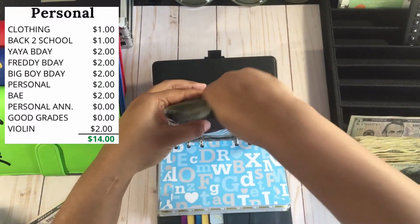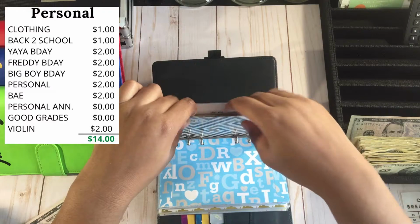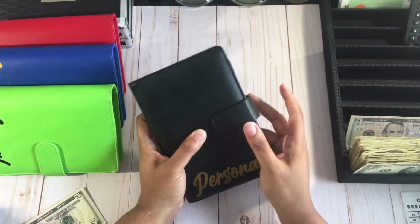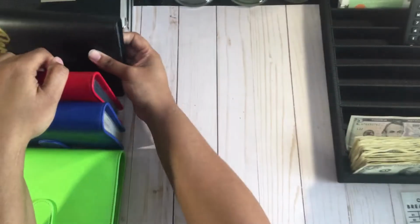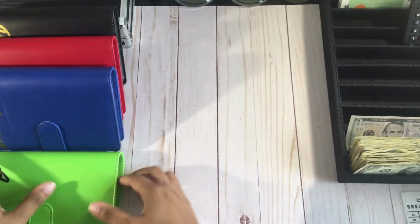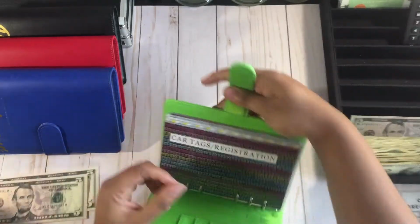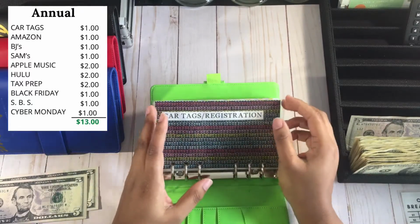And violin, I think I'm going to cap at 150. I think I said before it's going to be like 120. I think I'm going to do 150 because there's still going to need to be maintenance done on it. And that's only if my son sticks to violin. I don't know if he's going to stick to it. Right now, I'm saying no. He's probably not going to stick to it. Okay, so next we have car tags.